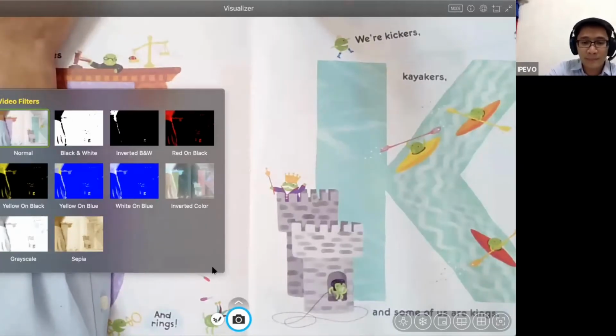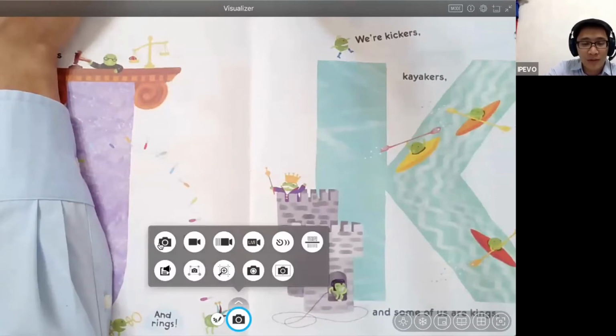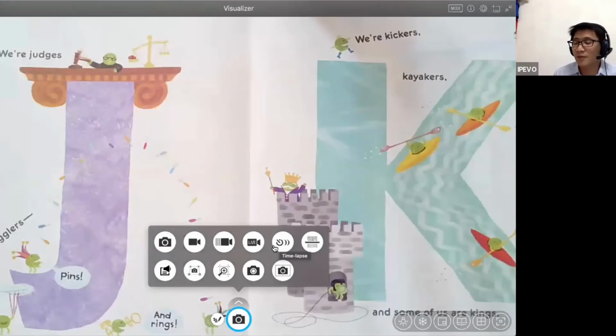Okay. And then moving on, we have all these functions right here. We have snapshot. We have record video. You can record slow motion video if you want. You can live broadcast a YouTube video if you want. Time-lapse video is really good for, let's say, if you're recording the growing process of plants, animals, insects, or simply sunset, sunrise, or traffic, you name it.